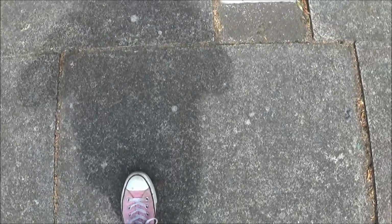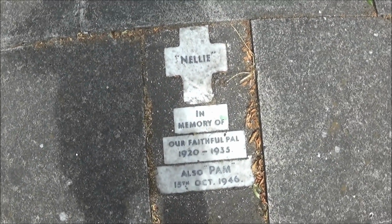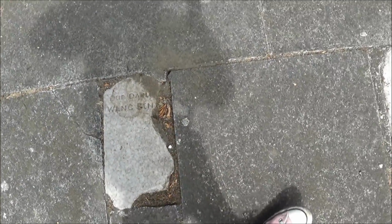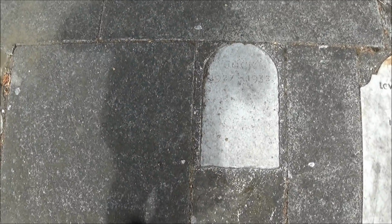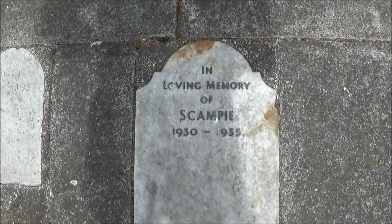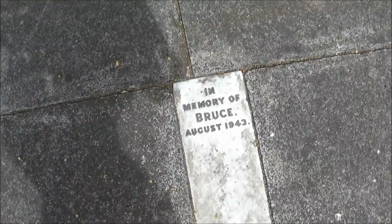It might seem a little morbid going around filming gravestones, but I just think it shows how much we do care about our animals. There's something very touching about that, despite the fact that so many pets were apparently put down at the beginning of World War II, and it must have been a horrific experience for any family that felt that they had to do that.